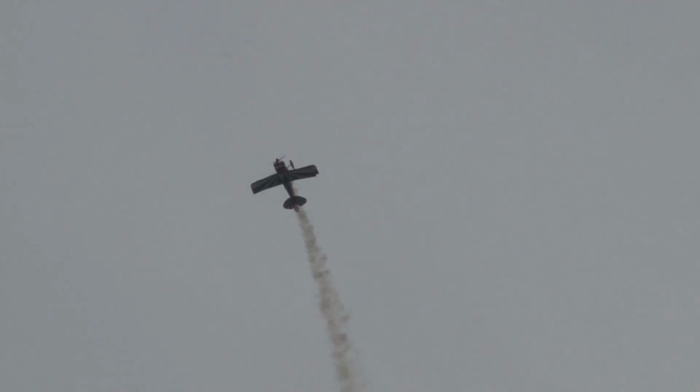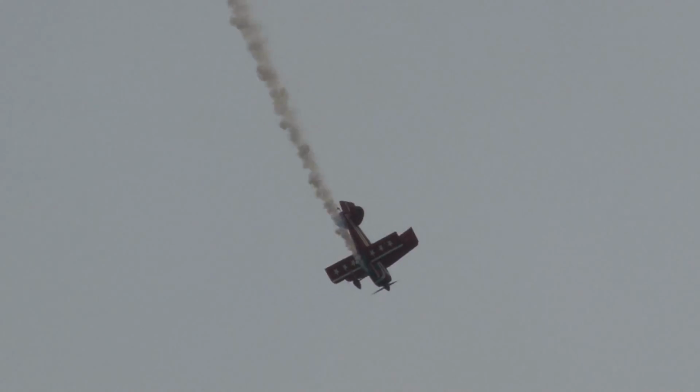So that's his right hand side of the airshow box. Up, cross up, three-quarters of the way through, rolls the airplane around. That's a big old avalanche, a tap on top of the engine. That's what they call the avalanche.